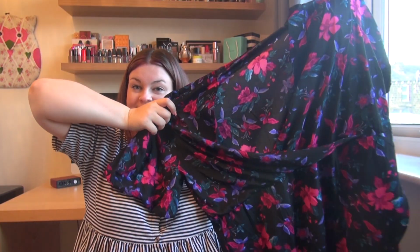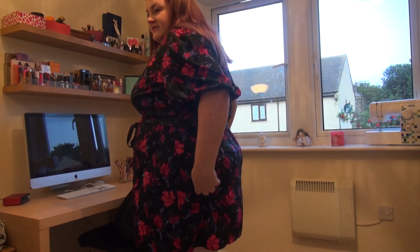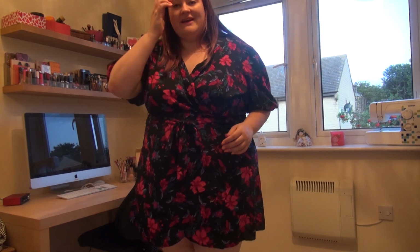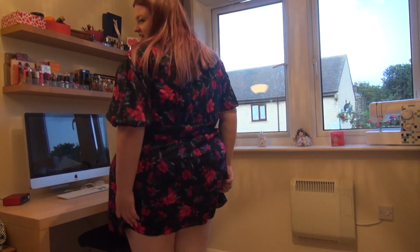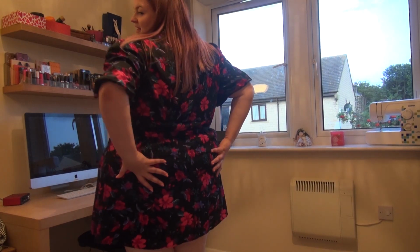So that's this one. So this one, in theory, I do really like. Maybe it's because it's a darker material, I feel like it's a bit more forgiving, but it does just feel like it hides some of the bits that I want to hide a little bit better than the other dresses. But again, it's just so short. I don't know what it is. It must be this style of dress, because I wouldn't personally, without leggings, wear something this short, not even with tights, because from behind, if I even bent over slightly, which I'm not going to do, don't worry, you would see a lot of me.